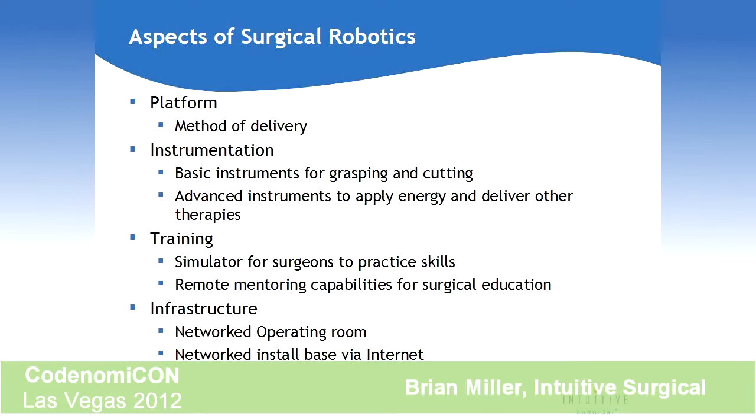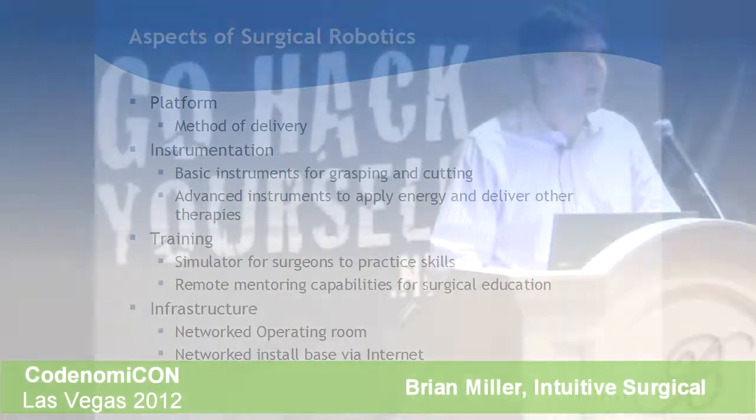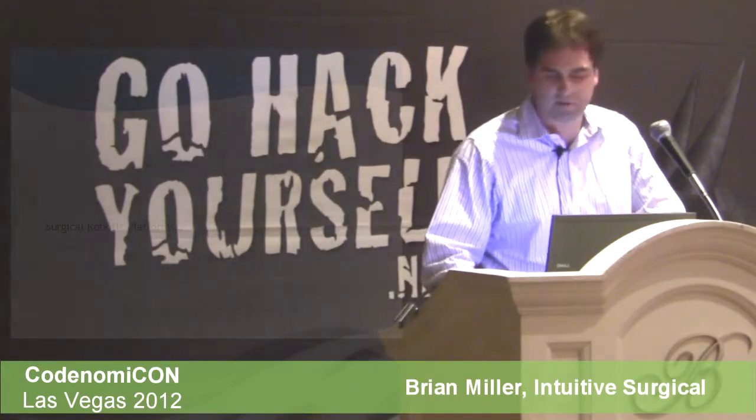Then there's training and infrastructure, and this is the area that my team really focuses on, and we're really starting to move towards network-based capabilities, whether that's servicing, whether it's proctoring where you need real-time audio video, or if we start deploying remote updates for some of the features that we have in our simulator. It's a VR simulator. We're going to start deploying updates to that so we can add content as we start training surgeons on different techniques.